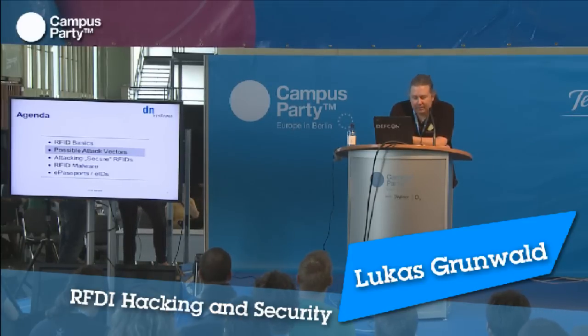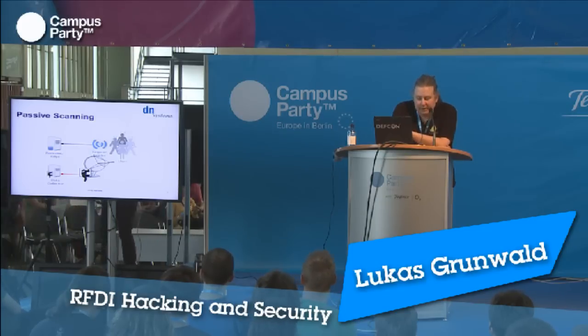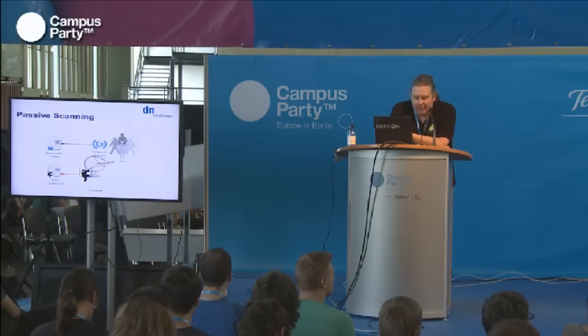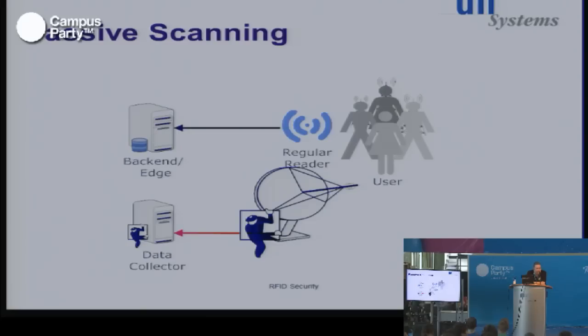Let's have a look at the possible attack vectors. What can be done with RFID tags, how to attack them, and what attacks are actually common and possible. The first attack, we call it passive scanning. In passive scanning, you have a backend or edge system, a regular RFID reader or a smartphone, and then you have an attacker with his own data collector. As soon as the legitimate user is using this RFID tag for access control, for instance, the attacker collects the data that's exchanged between the reader and your RFID tag and is able to do evil things with this.